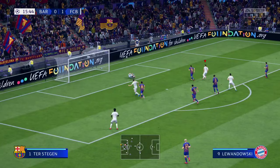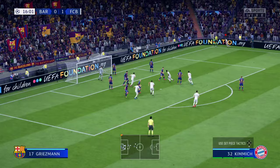Give me a sign, yeah. And that's a fine stop. And he's fired over the corner.